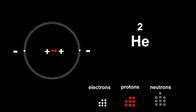But we have a problem, Houston. The 2 protons in the nucleus both carry the same charge. Why is this a problem? They will repel each other, so the nucleus will fly apart. This is where neutrons come in handy. Neutrons provide some extra glue to hold the nucleus together.